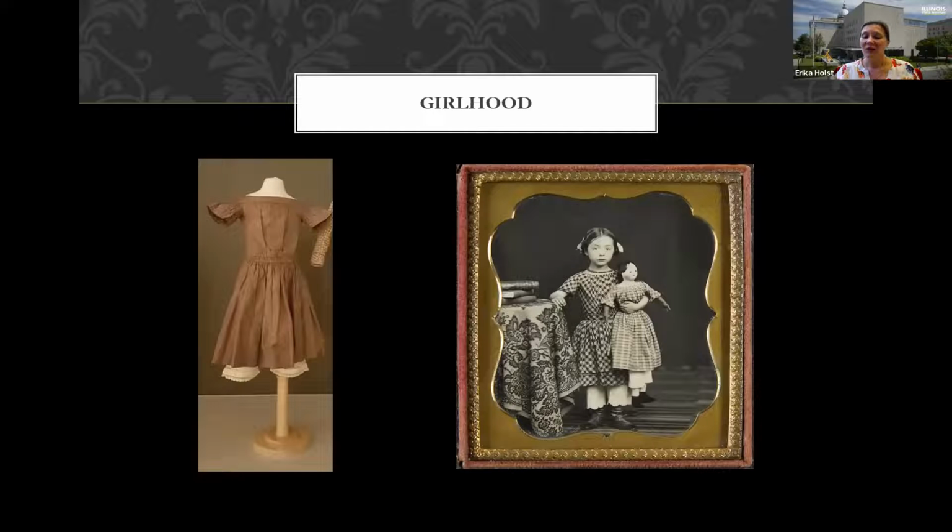So moving forward, I do want to stop and say that all these garments are from the Illinois State Museum's collections and were on display in the exhibit I mentioned. The images are not directly associated with the garment. It's not a literal photograph of a historical child wearing this exact thing. I've tried to match our garments with period photographs to give you a sense of what they looked like on a living, breathing person, but it is by no means the same person that wore the garment.